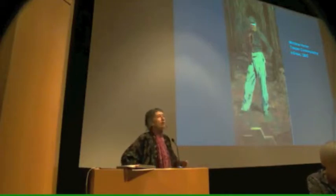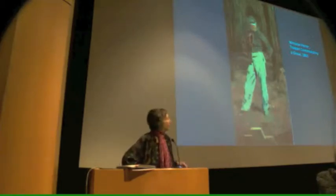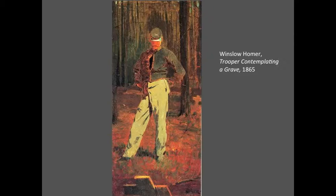So I was just going to do this kind of flyby of some images, and I'm thinking of some interesting contrast. This is, I think, a Homer painting that is as affecting, if not more so, than Veteran in a New Field. It's a tiny little painting, and it's so interesting that Cindy showed the monument of the contemplative soldier by Milmore. This actually precedes it. And as you can see, it's a very simple painting showing the same subject, the soldier contemplating the grave.